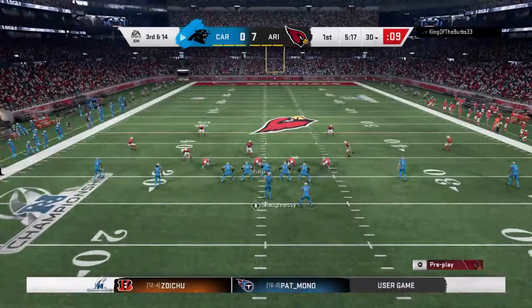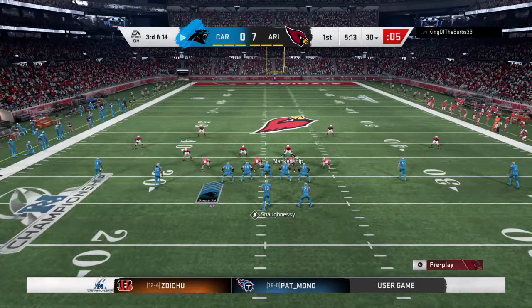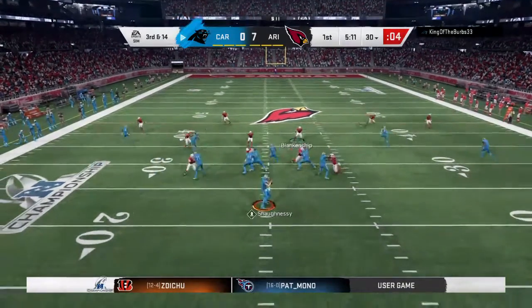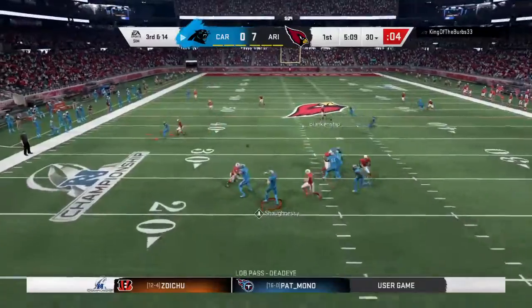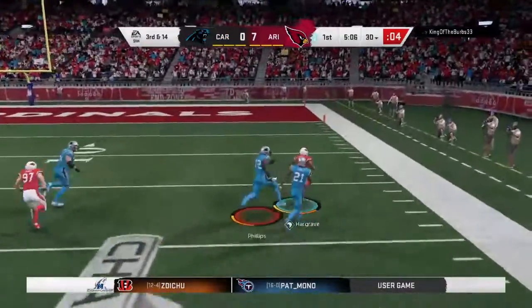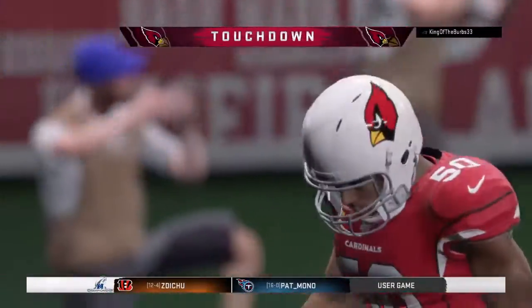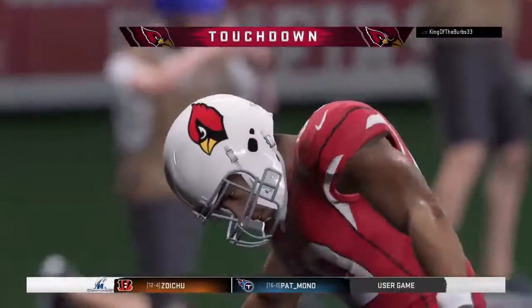The Cards going nickel, an extra defensive back out there now on 3rd down. They'll look to throw. Oh, and a bad throw there. It's intercepted, picked off near the 32, and he will score. Touchdown, Cardinals.